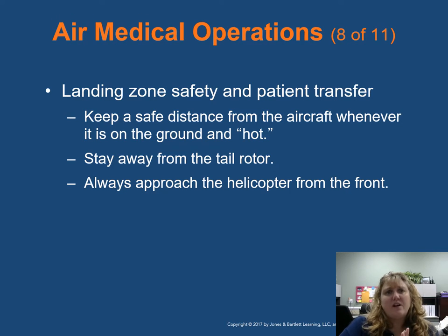Stay away from the tail rotor. That's where it's very difficult to see, and you don't realize how close you are to it until you're actually there, and that's when it's too late. Many years ago, when I first started in EMS, I remember finding out about someone who died because they approached that tail rotor and it split their face in half. So please stay away from the tail rotor.